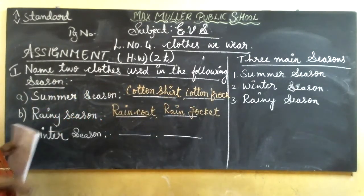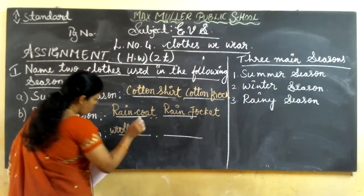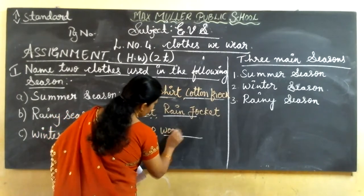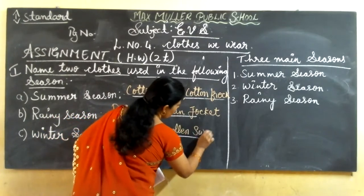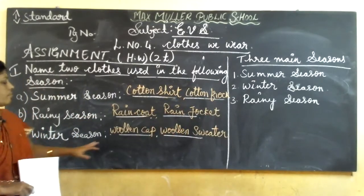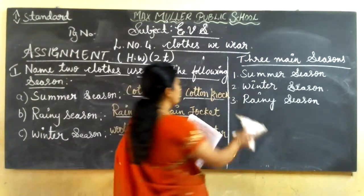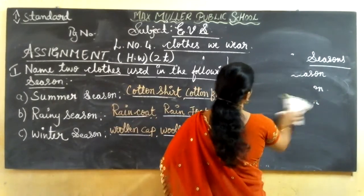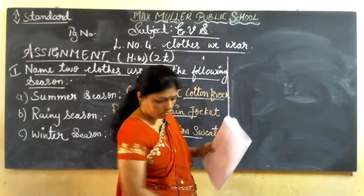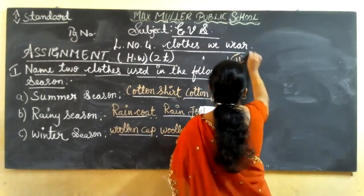Come to the winter season. Winter season, which cloth we are wearing? Woolen. So, woolen cap or woolen sweater. Okay. So, in winter season, we are wearing woolen cap, woolen sweater. Then come to the second main. Second main, that is, match the following.